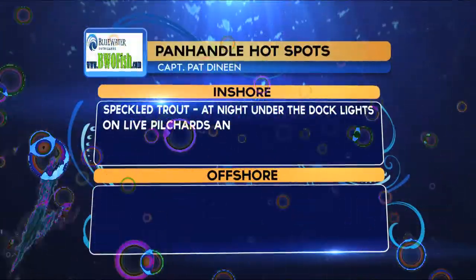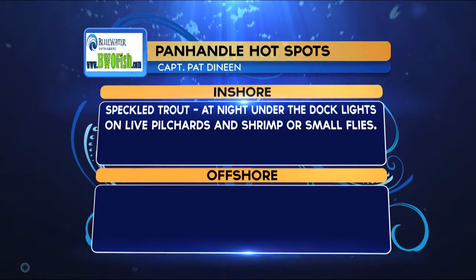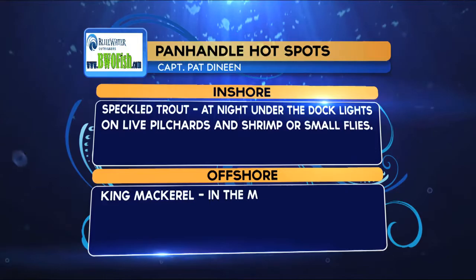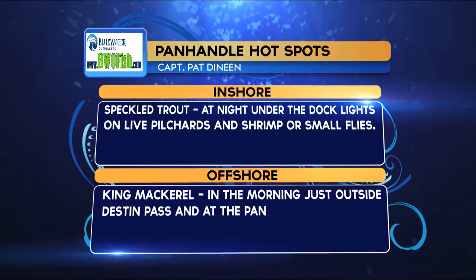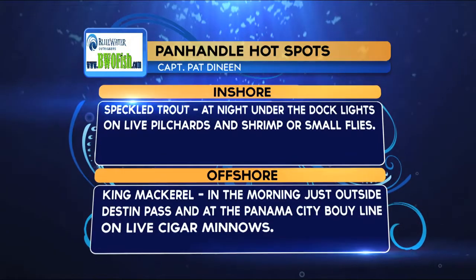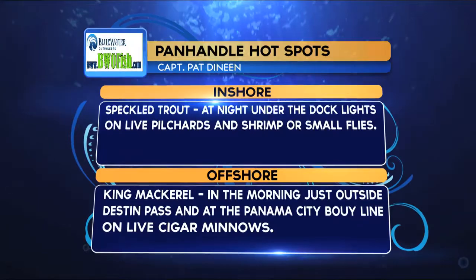I'm going to go ahead and get to the blue water outrigger hotspots from the Panhandle region. Inshore, speckled trout at night under the dock lights on live pilchards and shrimp or small flies. And then offshore, king mackerel in the morning just outside of Destin Pass and at the Panama City buoy line with live cigar minnows. Lauren.